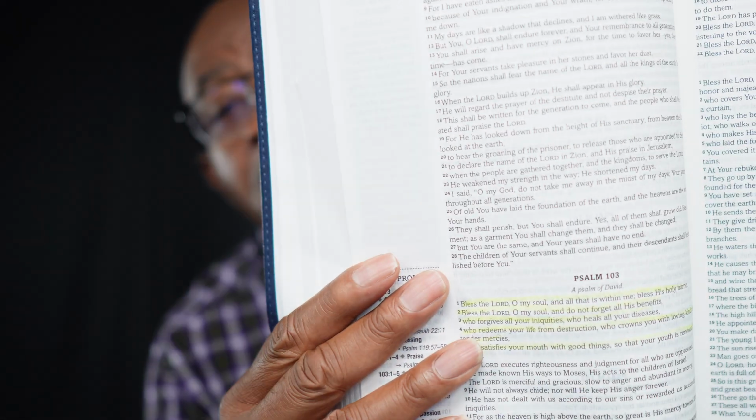So I'm going to read this one here from the Simplified KJV. Bless the Lord, O my soul, and all that is within me, bless his holy name. Bless the Lord, O my soul, and do not forget all his benefits, who forgives all your iniquities, who heals all your diseases, who redeems your life from destruction, who crowns you with loving kindness and tender mercies, who satisfies your mouth with good things, so that your youth is renewed like the eagle's.